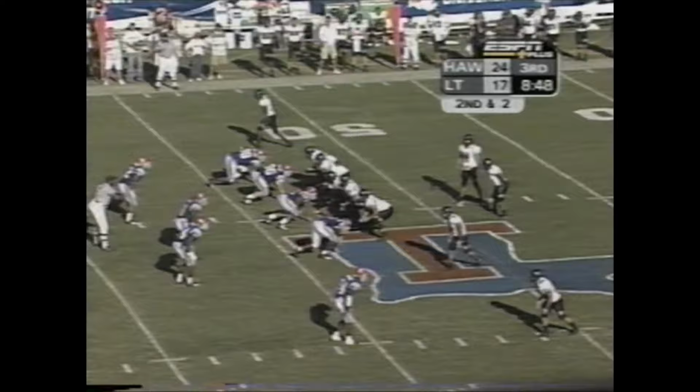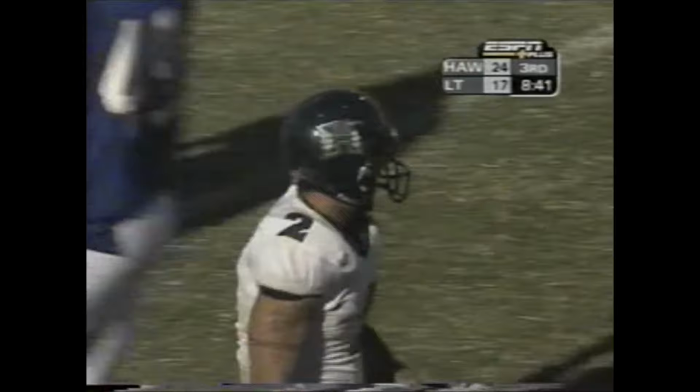Second and two for Hawaii. Throws the ball outside again to Owens. Owens drags a tackler down to about the 27-yard line. That tackler was Gavin Cato, the strong safety, but it's a pickup of 19 for the Warriors.